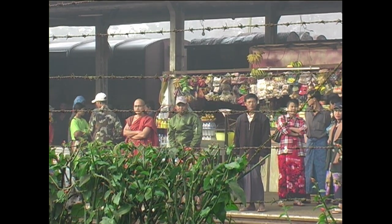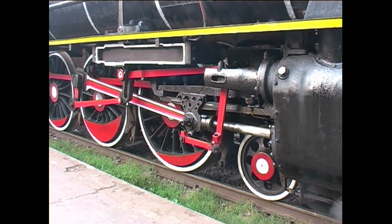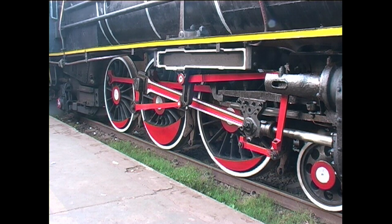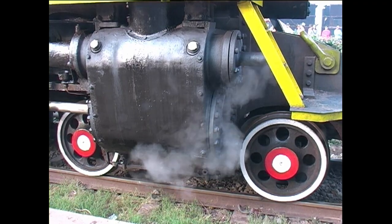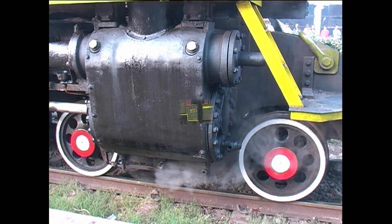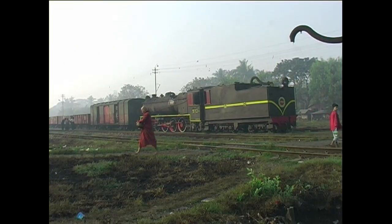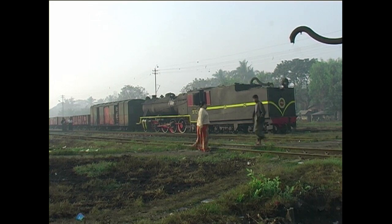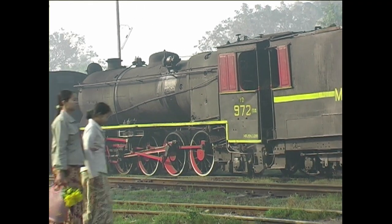Interested spectators on the other platform. We still haven't left Bago Shed. Or rather, we still haven't left Bago, and this loco is parked just outside the shed on a freight. We haven't seen much evidence of freight, but clearly there is some freight. Loco 972.